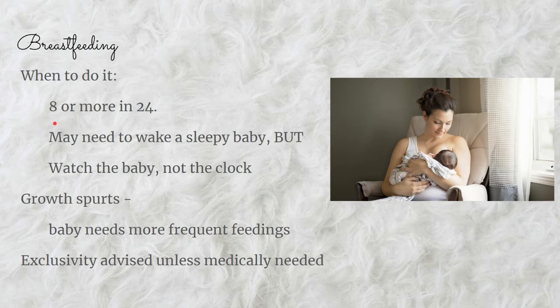If they're going like 4 hours and they haven't nursed, you might want to wake them up, change their diaper, even if it's clean and dry, use a cold, wet wipe, get them aggravated a little bit, strip them down, put them with mom, teach mom to tickle their feet a little bit. But some babies will cluster feed and then go one long stretch of like 3 to 4 hours. So watch the baby, not the clock.